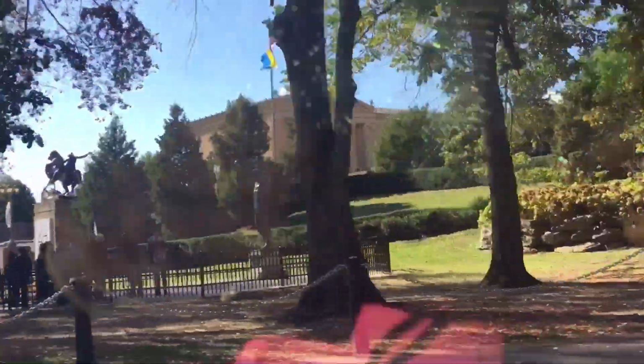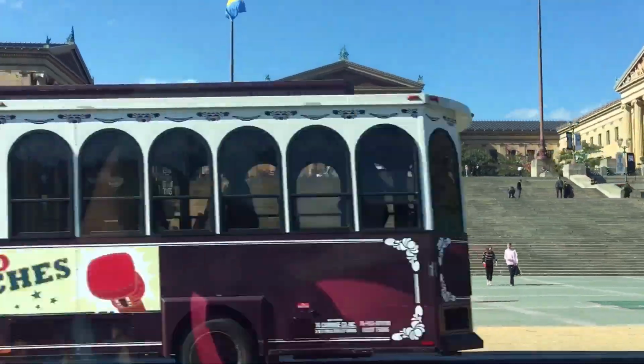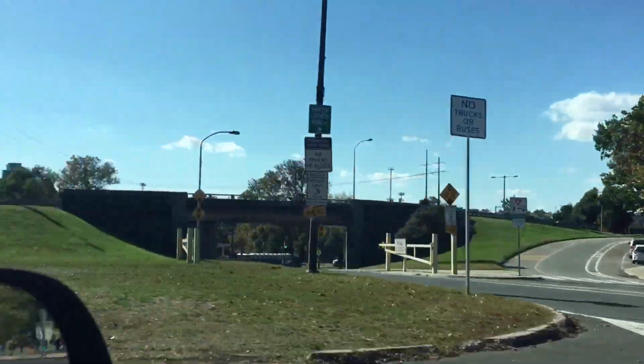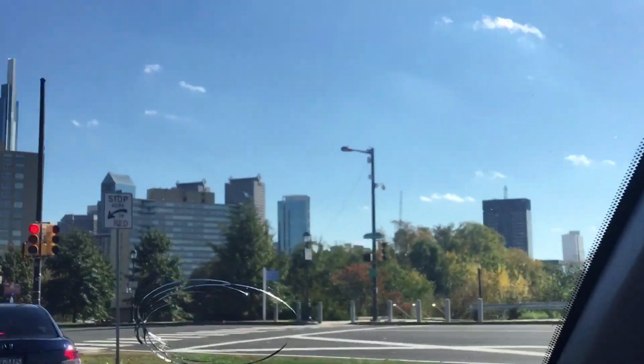We came this way so y'all can see the Rocky statue right there with that long line. And right next to it is the art museum. Those are steps that Rocky ran up. Yes, this is the area where I come to run and do my bike riding. But I won't be doing that for a while. But I'll be back down there soon.